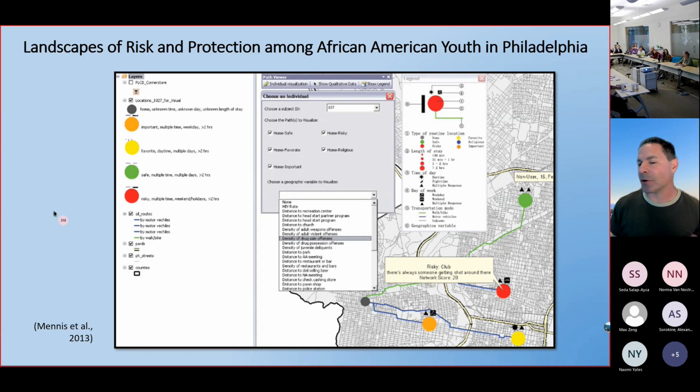risk and protection regarding substance use and other kinds of risky behaviors, but we interviewed a number of youth in Philadelphia, asking about the places they go, capturing their activity spaces, what locations were risky, what were safe, and we built this interface to help explore those data for these different locations. The locations given on this map have been spatially randomized, so they don't represent any actual individual person right here. But you get the idea that someone's activity space confers elements of risk and protection to their health.